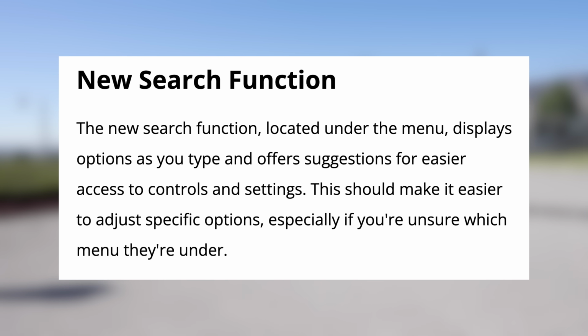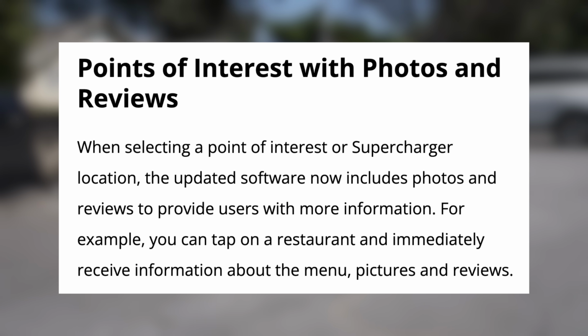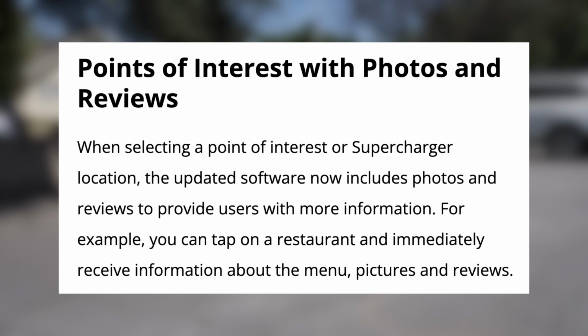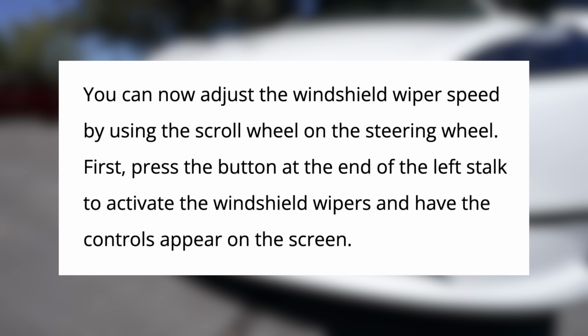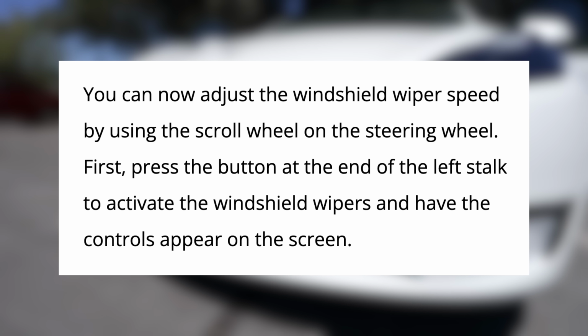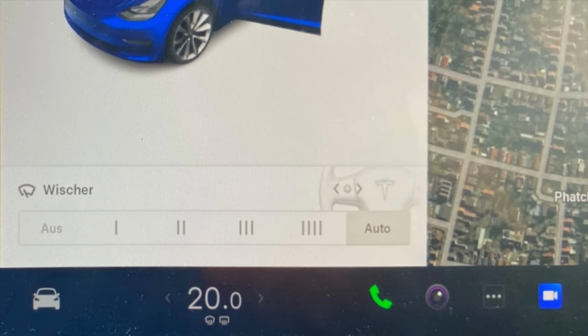There's also a search function to search for any features in the menus, and new photos and reviews for restaurants and other locations within maps on screen. One of the coolest undocumented changes for me, though, is the wiper adjustments. When you initiate wipers on the left stalk, you can now click left and right between various speeds with the left scroll wheel instead of needing to tap the screen.